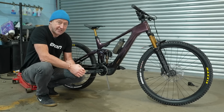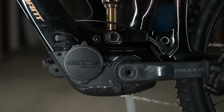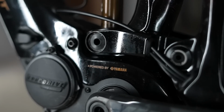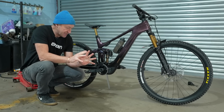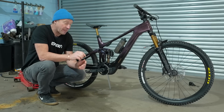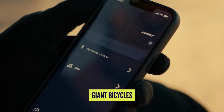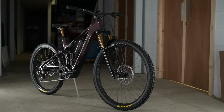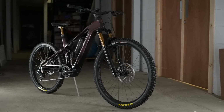Number two is the Giant SyncDrive Pro motor. I'm very familiar with this, 85 Newton meters, 2.7 kilos, and one of the quietest Giant motors to date. Now, the cool thing about this, and this really is important, is the fact that you can customize the support levels on the bike from 50% to 400%. But get this, you can actually have more torque, say 85 Newton meters, or less torque. You can tune it down to 20 Newton meters. So you can actually have a bike with two personalities without the worry about having to buy two bikes.